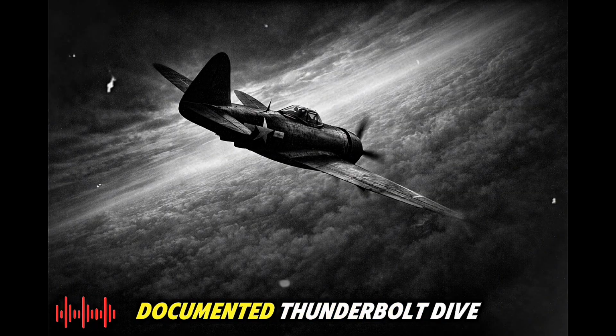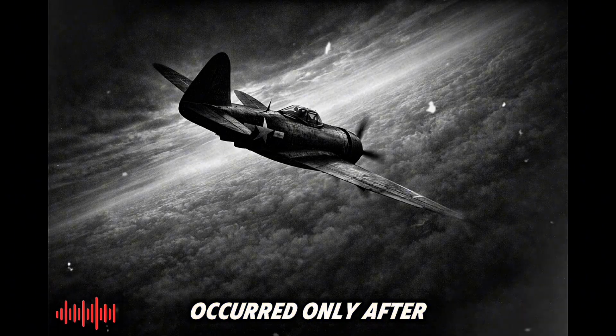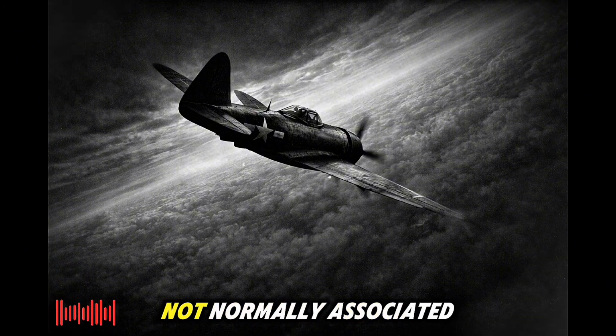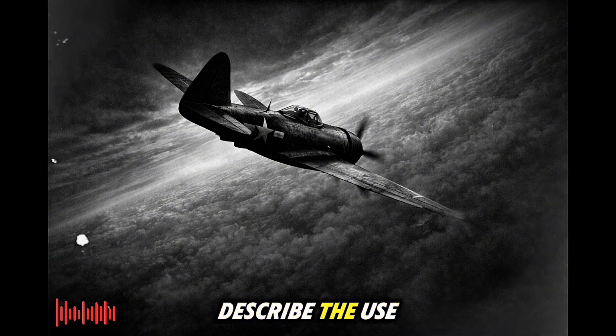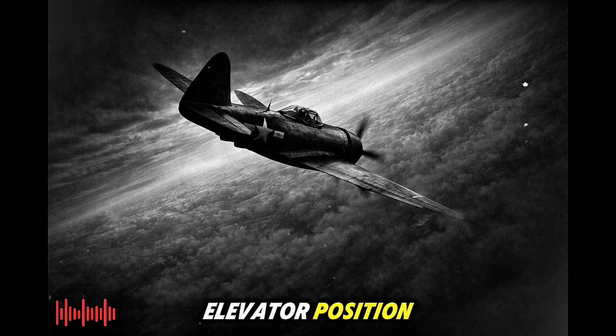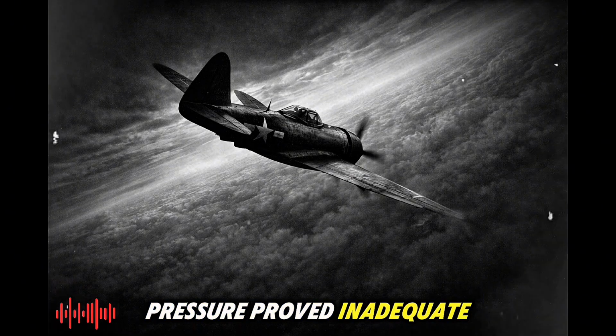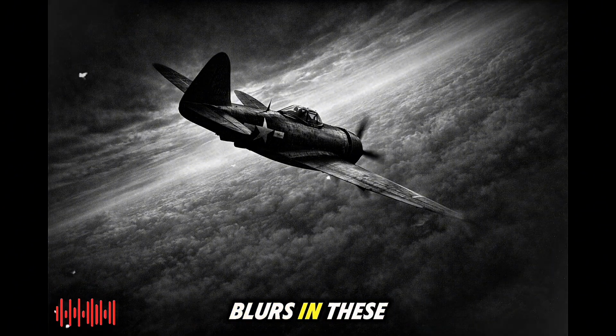In at least one documented Thunderbolt dive during 1942, recovery occurred only after the pilot resorted to systems not normally associated with pitch control in combat. Accounts describe the use of emergency trim mechanisms to force a change in elevator position when direct stick pressure proved inadequate. The distinction between intentional and reflexive action blurs in these narratives.